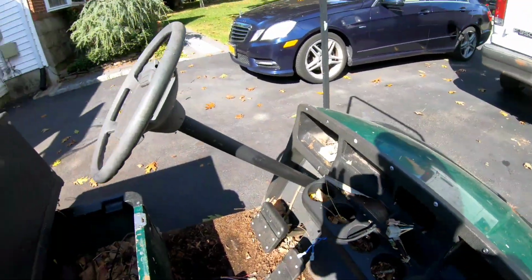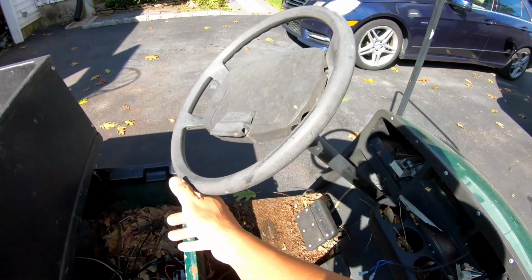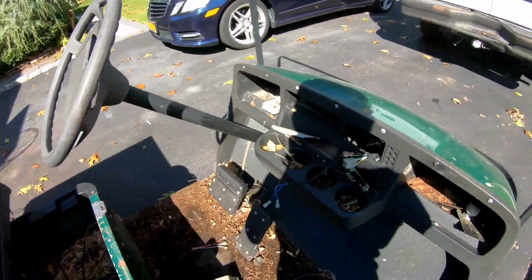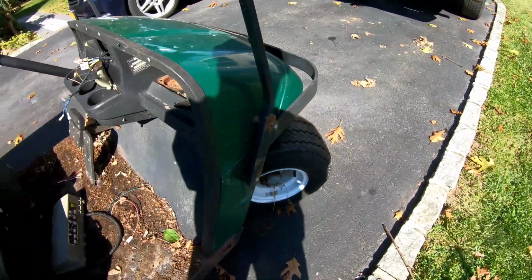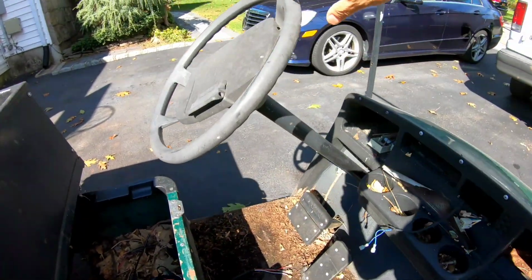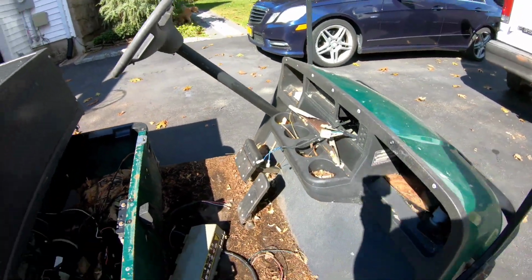Now what's good news about this is, check this out. Steering is like butter. No problem. That's always a big deal, that the steering is seized, but it's like butter. No problem. So that's definitely a bonus.